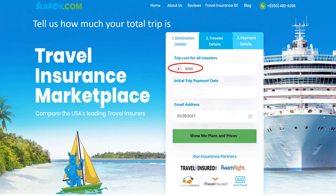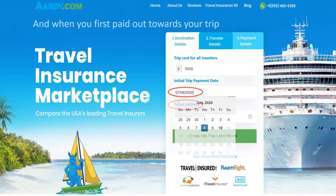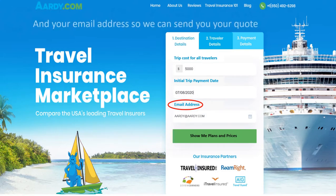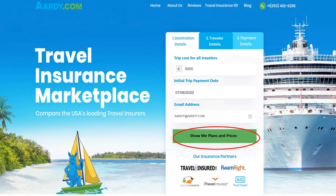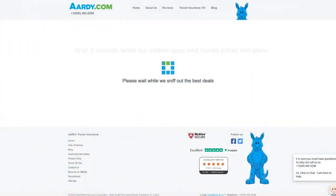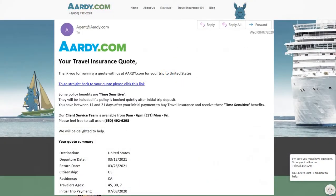So our recommendations: here's what you should look for in a good wave season travel insurance policy. At least $100,000 in medical insurance coverage, at least $250,000 in emergency medical evacuation, a pre-existing medical condition exclusion waiver, and good value for money. So time-sensitive benefits like pre-existing condition coverage and cancel for any reason become available when you buy the policy shortly after paying the initial trip deposit, normally within 10 to 21 days depending on the plan you purchase. If you wait longer, you may not be eligible for the pre-existing condition coverage waiver.